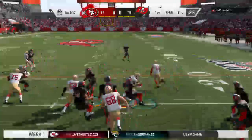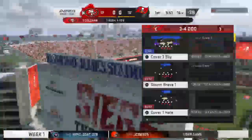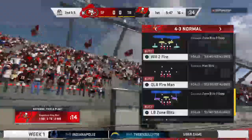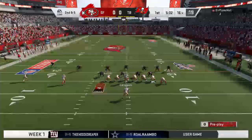A first carry for the former Falcon, Tevin Coleman. And able to find a little space. He gets this up over the 15 to the 16. M.J. Stewart made the tackle from his corner spot. The first down run got 5. Here's 2nd and 5.